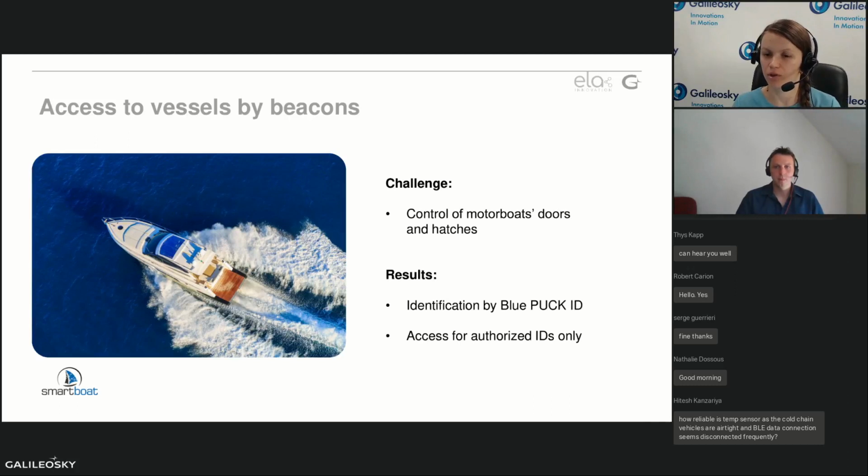The next question is, hi, is it possible to change Ela device parameters remotely from the Galileosky device? Unfortunately, no. Right now, it's not possible to do this. As it was mentioned before, you should use the special configurator tool from Ela Innovation. This could be in the next steps. Yes. Maybe yes.